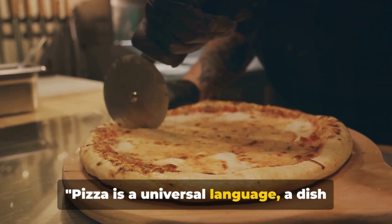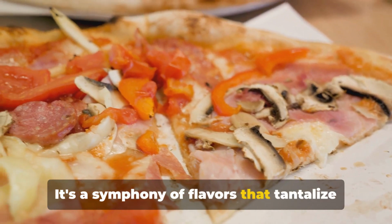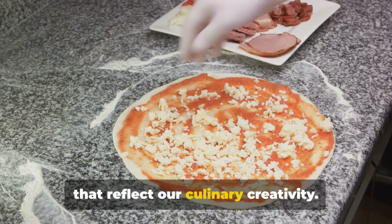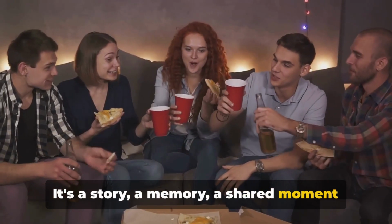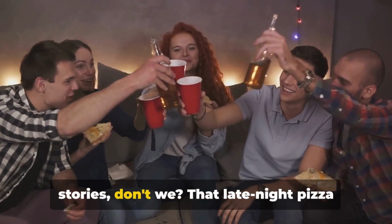Pizza is a universal language, a dish that brings people together. It's a symphony of flavors that tantalize our taste buds, a canvas of ingredients that reflect our culinary creativity. Pizza is more than just food. It's a story, a memory, a shared moment of joy and satisfaction. We all have our own favorite pizza stories, don't we?